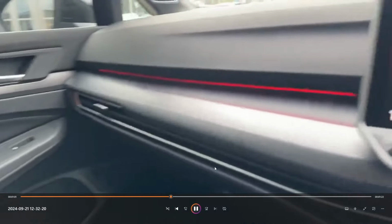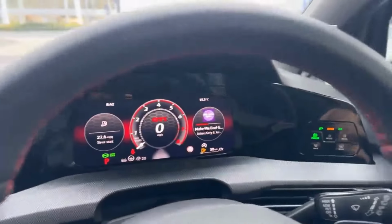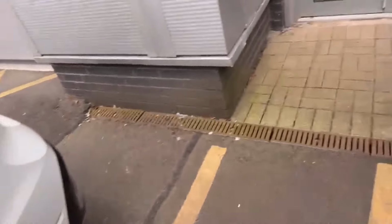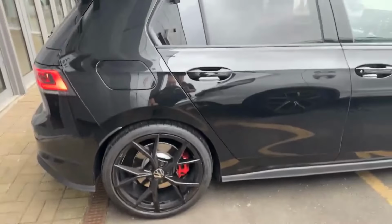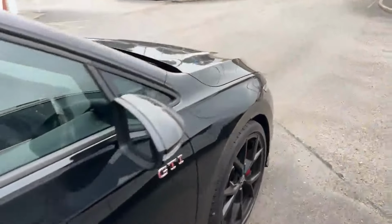Just see around the outside, it looks quite nice, nicely done. And it's got the Harman Kardon sound system as well, which is obviously better sound system quality, listening to your music. And yeah, this is a walk around the dealer kindly sent me. With the 19-inch wheels, people have mentioned, because they are wheels, do they match? Do they work with a GTI? Well, I'll show you one with the Queenstown wheels too, and you can make your own mind up.